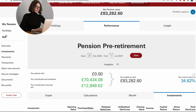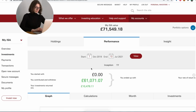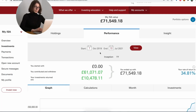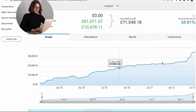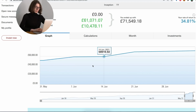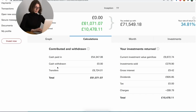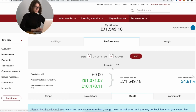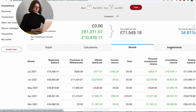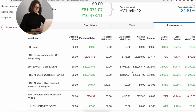Now let's take a look at my ISA. The value of my ISA is slightly over £70,000. And again, it's been going up. The last month, more or less, also fine. Calculations. Month by month. So again, it's just a slight growth, but still growth.